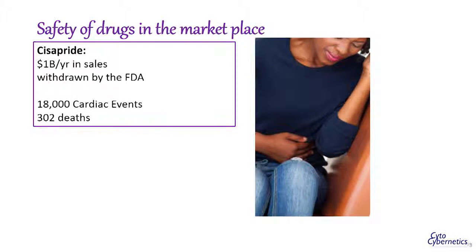So your stomach feels a little unsettled. You feel bloated. You take Cybercyte, and you expect your digestive system will settle down. What you don't expect is a heart attack. Cybercyte was generating $1 billion a year in sales for Johnson & Johnson before it was withdrawn from the market by the FDA, following 18,000 cardiac events and 302 deaths.